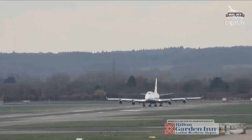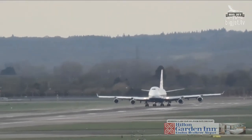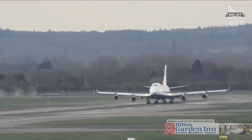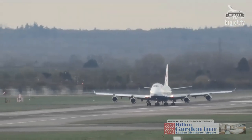So this guy opting to not use his usual beaming taxi lights, slows this guy down.